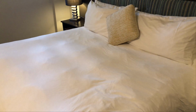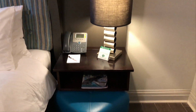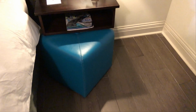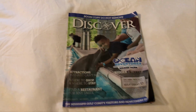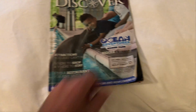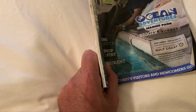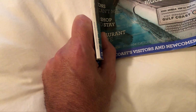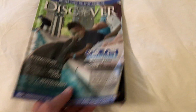So we have a king size bed, 4 big pillows and a throw pillow. This is some sort of, I guess, just another place to sit. Rolls on out. A very well worn magazine. Discover South Mississippi. I wonder how old this is. Summer of 2018. Well, I guess summer's over.